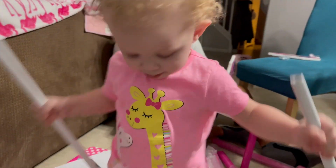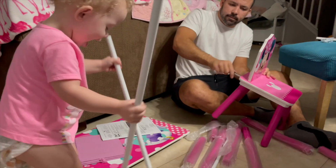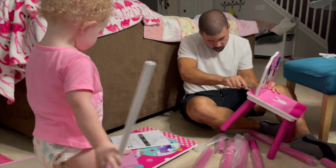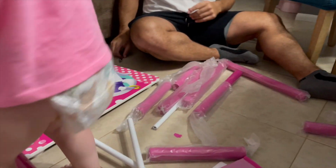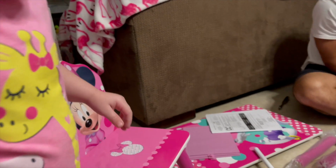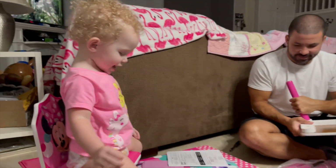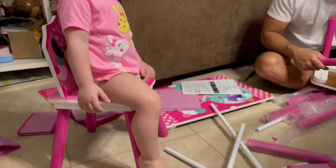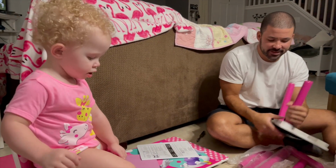Hey, what'd you get today? Did you get Minnie Mouse today? And Daddy's building it? Are you helping? Hey, you have to be careful, okay? Honey. Look, your chair! Do you want to sit in it? Sit. Here, sit in your chair. Yeah, just put your butt on it. Mommy, help me. Help you? Oh, is she too short? Just a tiny bit. Just sit. Okay, here. Say cheese. You look so cute. Daddy, help me. You're fine. You got it. Do you love it?